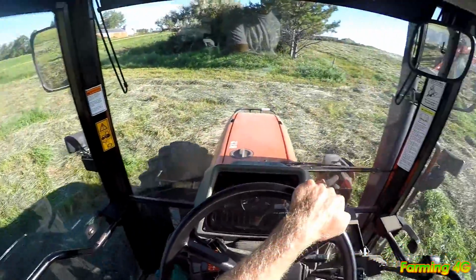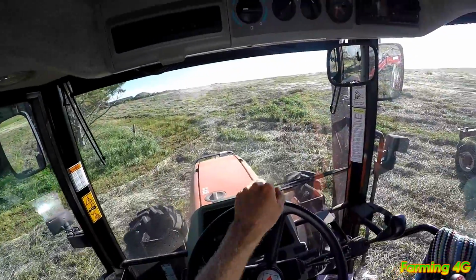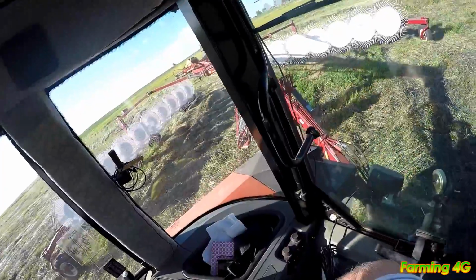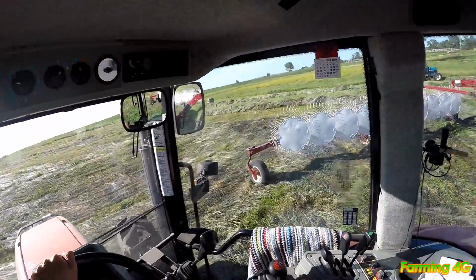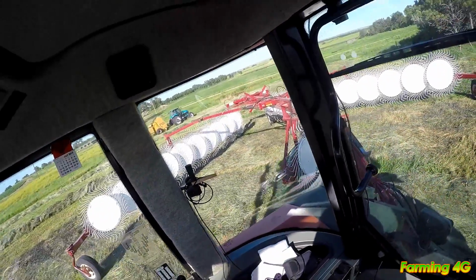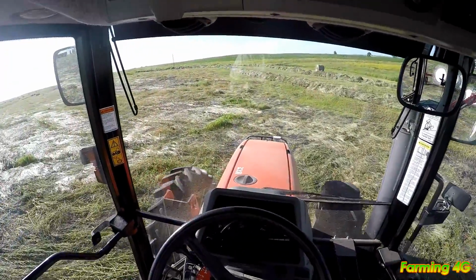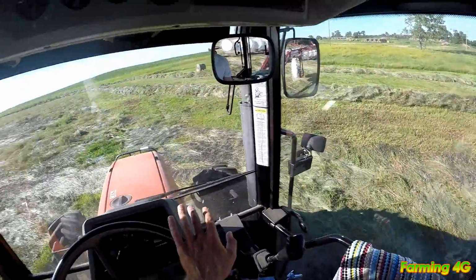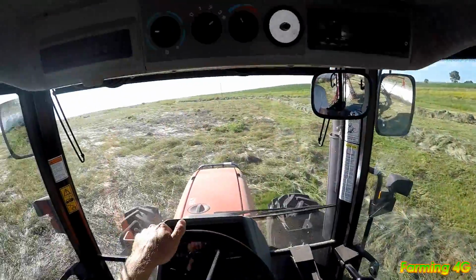Can't really rake and bale this. This stuff's wet here yet where I'm going. It's just a crud ton of stuff here. Hey, when did we mow this? When was that? Two days ago? Yesterday it was hot and windy. Yeah, two days ago. And it's about perfect. Most places are about just right for moisture right now.